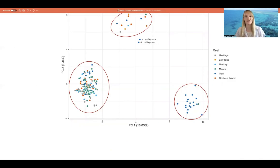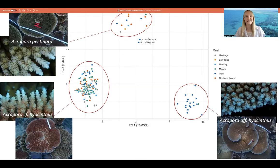We went back through the detailed photographs that we took of each colony. We consulted again with the experts, and turns out we sampled three different species. We have a true Acropora hyacinthus here in the large cluster on the left. We have Acropora pectinata up the top. Currently, this name actually doesn't exist. It's synonymous with Acropora hyacinthus, but this suggests otherwise. And then we also sampled a currently undescribed species of tabular Acropora, which we're just referring to as Acropora hyacinthus.